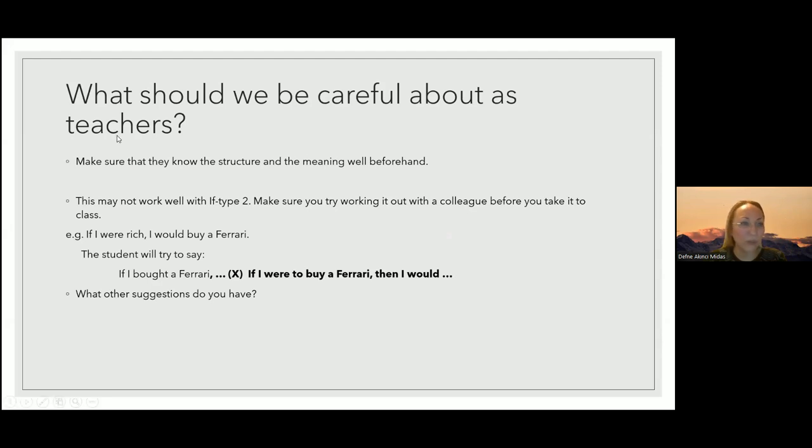I don't know if you will agree with me. Make sure that they know the structure very well, because they're going to have to turn it around, the grammar and the meaning, and they will have to think about it. They have to have practiced it, and they know what they're talking about. They will focus on the meaning, of course, but anyway, this may not work very well with if type two, the hypotheticals. When you turn it around, you just can't use it directly.